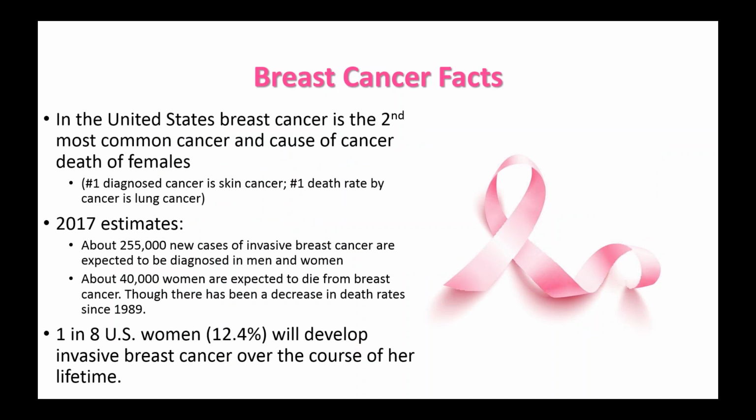So in the U.S., breast cancer is the second most common cancer and cause of cancer death in females. The number 1 diagnosed is skin, and the number 1 death is lung cancer. In 2017, so this year, 255,000 new cases of invasive breast cancer will be diagnosed, and 40,000 women will die. But there has been almost a 50% decrease in death rate since 1989, so that's pretty amazing. In the U.S., 1 in 8 women, so that's about 12% of women, will develop invasive breast cancer in their lifetime.